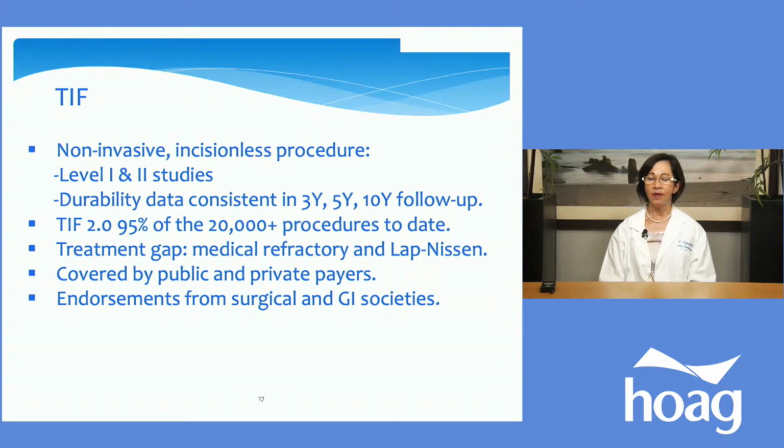Many studies up to 10 years out have shown that this is an effective modality in the treatment of GERD, and there's durability data up to 10 years of follow-up. We have greater than 30,000 procedures to date, and as I said, this is the treatment gap between medically refractory patients who take medication and still have symptoms, and the traditional laparoscopically done Nissen fundoplication, where it's a surgical wrap. With the Nissen fundoplication, the stomach is wrapped around the bottom of the esophagus to prevent reflux. TIF is covered by public and private payers, and it's endorsed by surgical and many GI societies.